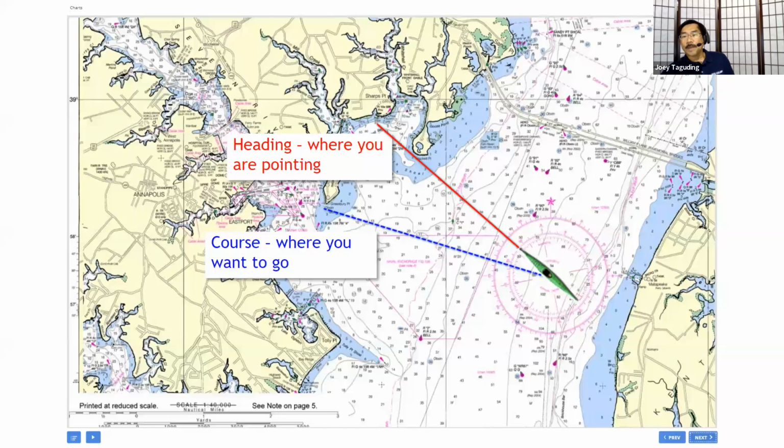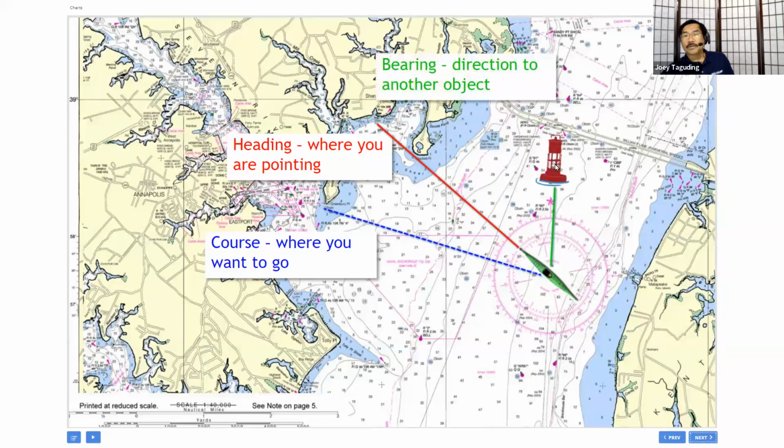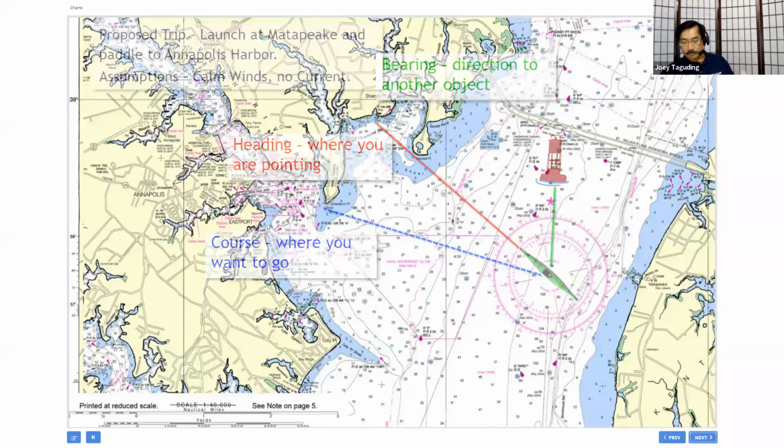Then there's another thing called a bearing. And a bearing is a direction to another object, right? And you're not pointing at that object. You're not heading towards that object. It's just an object to give you a bearing, a reference point, all right? Those will come in handy in just a minute.